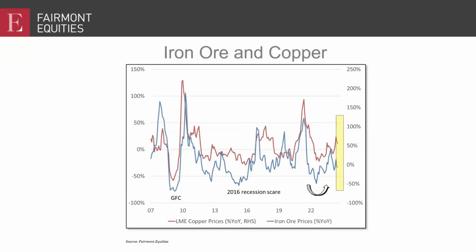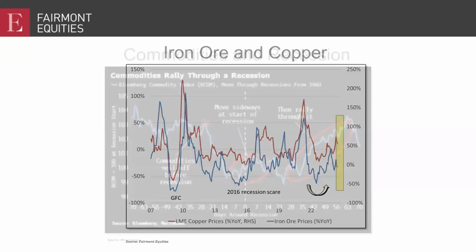This is something we've put together looking at iron ore and copper. If you graph the moves in iron ore and copper, the moves on the way up and the moves on the way down, the yellow bar at the right-hand side demonstrates the current move lower in iron ore and copper. It's just a small move down compared to the big turnaround that we've seen since around 2022. It doesn't feel nice at the moment with those particular stocks, but we are coming off those lower levels. I think it's quite normal what we're seeing at the moment.